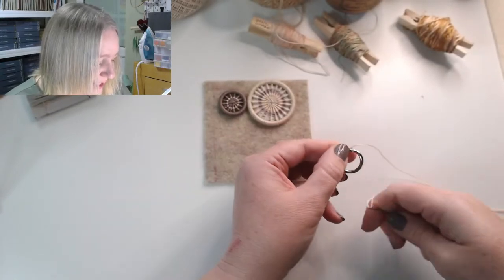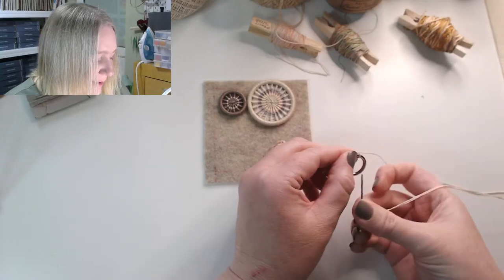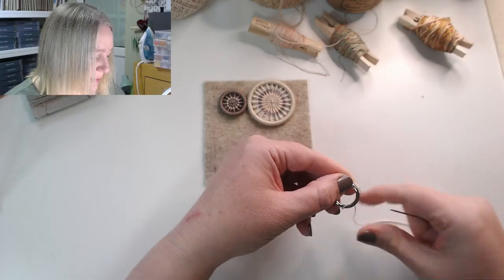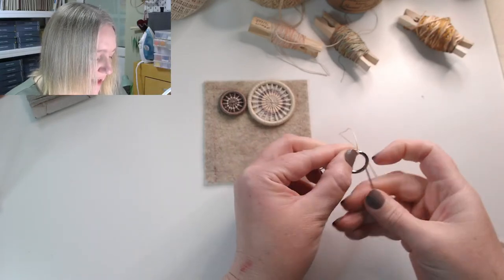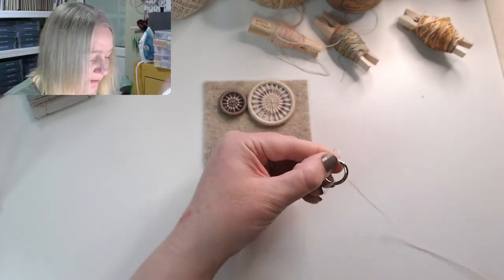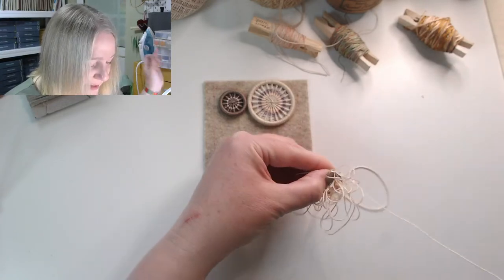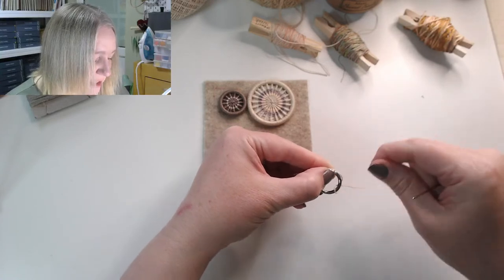There we go. Right, so back to plan A. So I'm just doing a straight button blanket stitch around the edge. See how easy that looks? Now I'm using a thread that doesn't stick to itself. Magic.